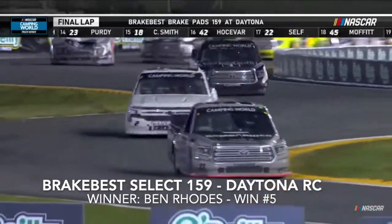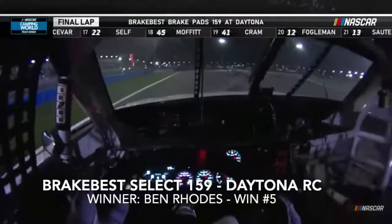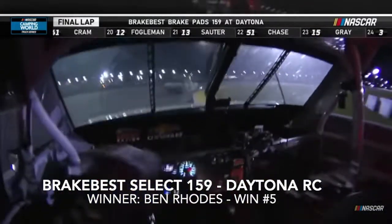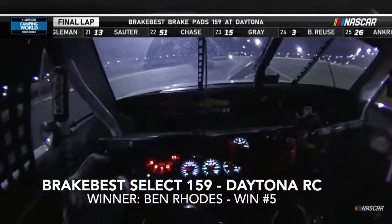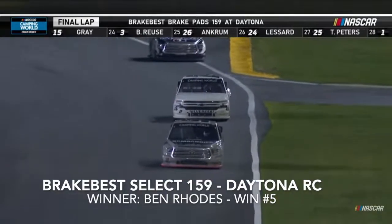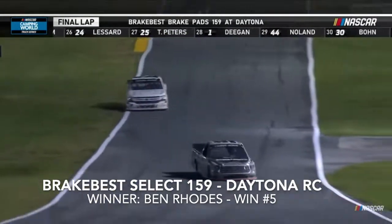Rhodes won last week right here at Daytona on the oval, trying to become just the third driver to win the first two races in the NASCAR Truck Series to begin a season. And he's got to hold off Sheldon Creed, last season's champion, and the winner here a year ago.